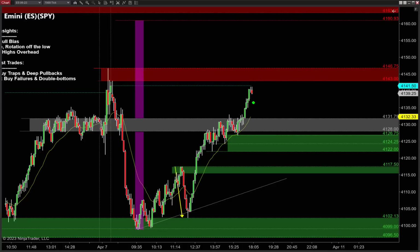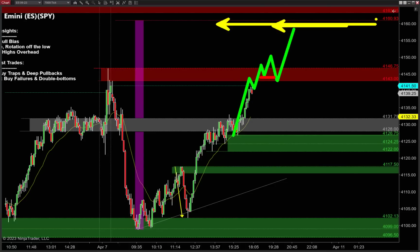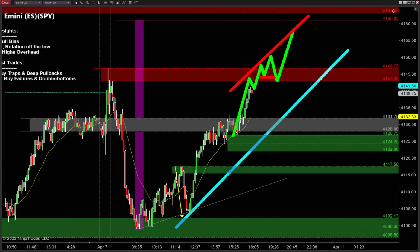Now, eventually, if we do end up grinding higher, we're getting some traps again, just as we talk about in the free video course. Eventually, we're not going to want to buy way up here. It'll be a little too high to buy. This is where a deep pullback comes in handy. What we'll do is draw a trend line off these highs, bring it down around that low, and this is where the 21 moving average is your best friend.